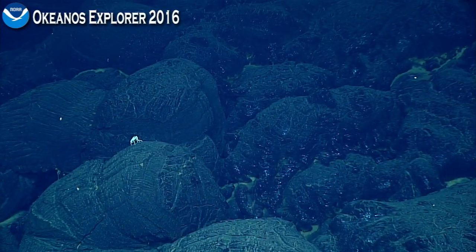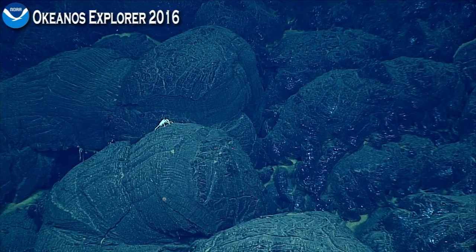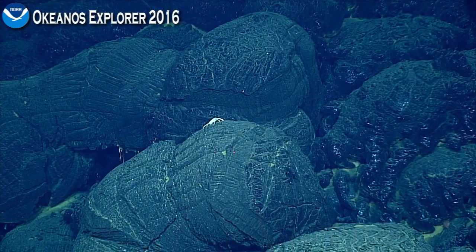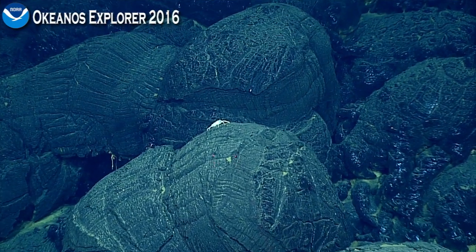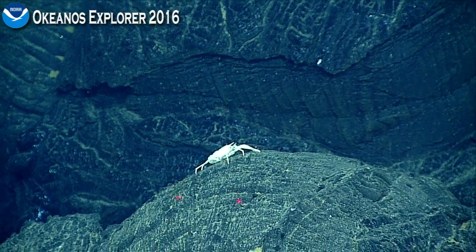Ooh, what's that? Is that a crab? That looks like a Munidopsis, a spot lobster. We find them all over, but they do tend to live in the periphery of many vent environments. They're scavengers that sort of hang on the periphery, hoping to pick off anything that they can get. Yes, turn and look at me. Come around on in. Definitely get closer.